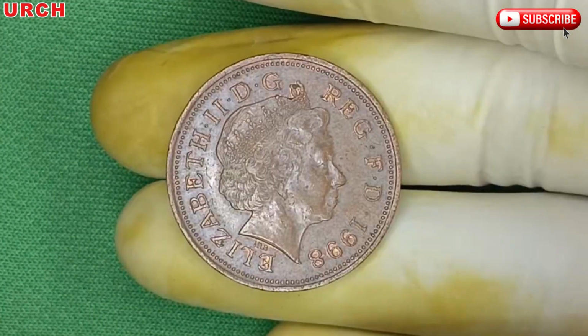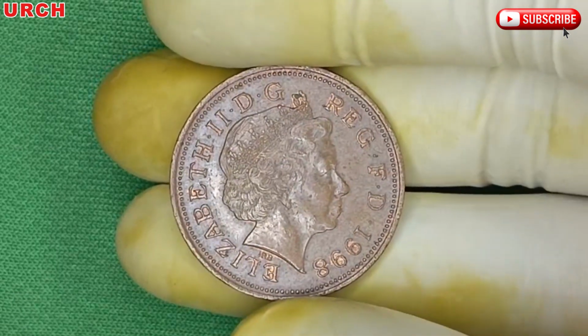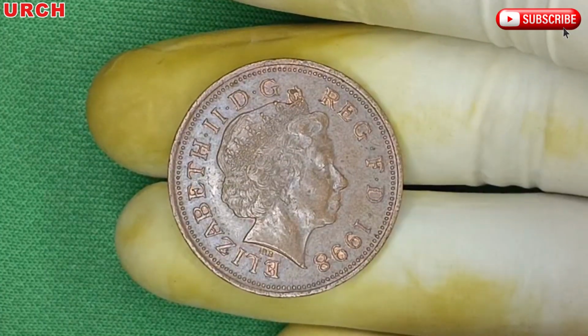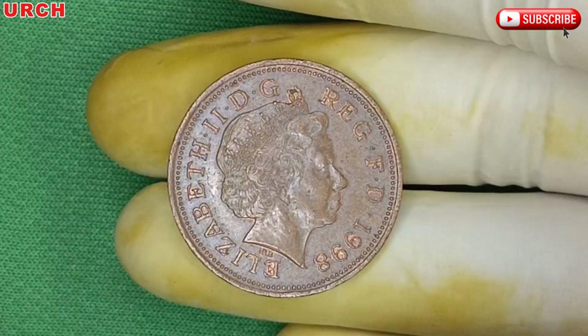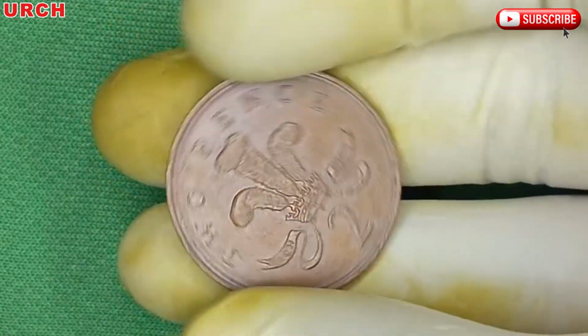This badge features the ostrich feathers encircled by a coronet and the German motto, Ich diene, which translates to, I serve. For centuries, this badge has symbolized the role of the heir apparent to the British throne, and its inclusion on the 2p coin connected modern Britain with its deep medieval traditions.